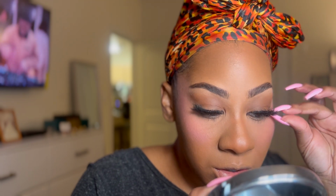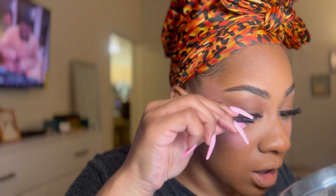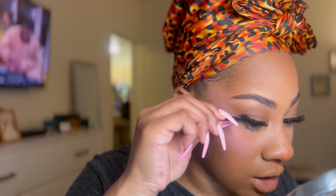Look at that, lashes on. Didn't even take me a full 2 minutes. Now you could just play with it to your liking. You could press them down together so they really blend into your lashes if you want.